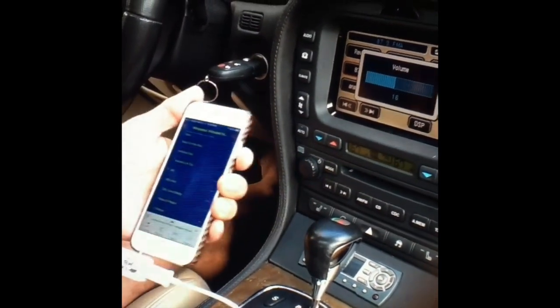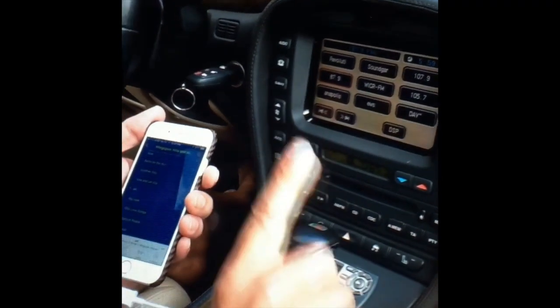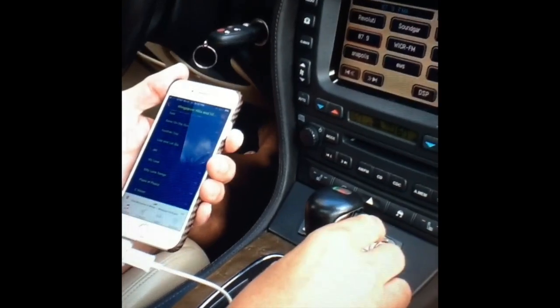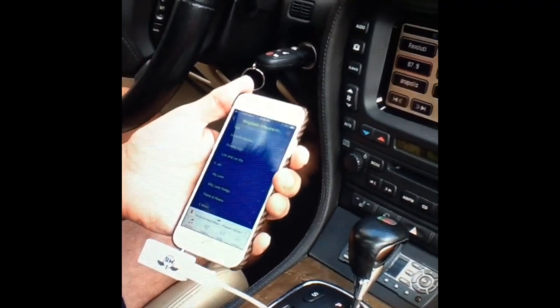And I can tell all you Jag owners out there, for this setup with the fiber optic system, to buy the Jaguar OEM car kit, you can only buy that kit, it will cost you around $700 to $800 plus installation. So this device truly does the job. I can play Pandora, everything. I've driven around town, no problems with any static whatsoever.